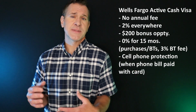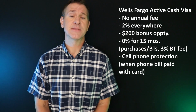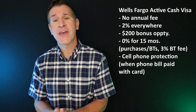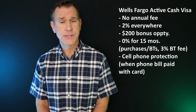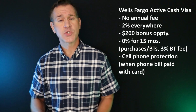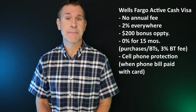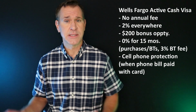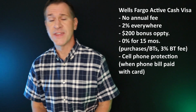In terms of the other features on this card, probably the most interesting one is the cell phone insurance, and that is for up to $600 of insurance against your phone being stolen or damaged. There is a $25 deductible, meaning you pay the first $25 if one of those things happens, and then the insurance kicks in. So that would be for either repair or perhaps replacement, depending on what the value of your phone is.